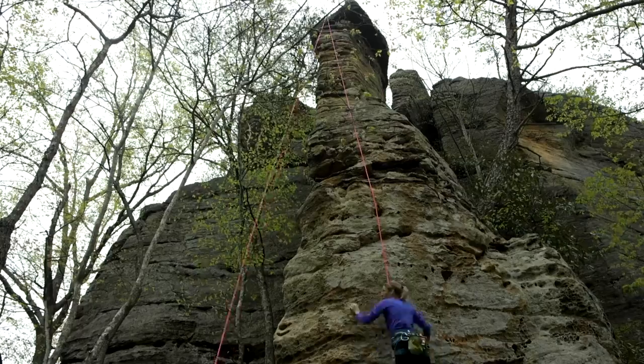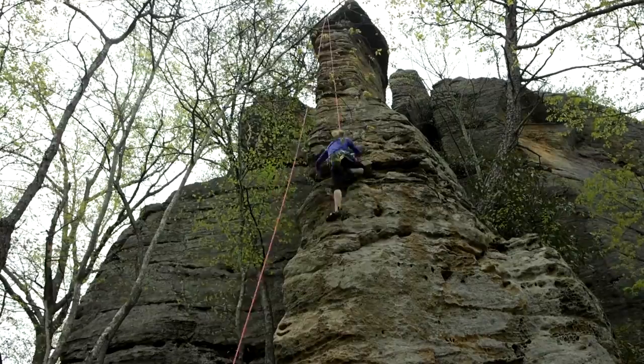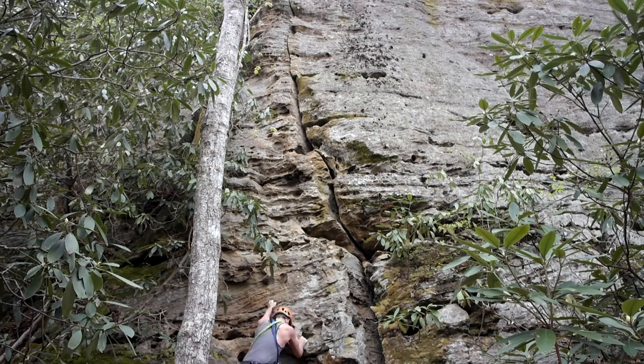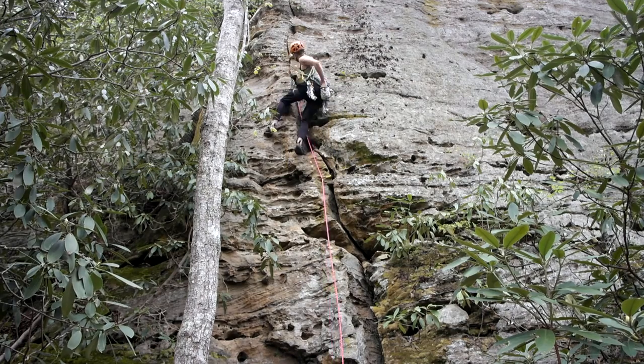Got done with Arrowhead, and as we were wrapping up, a party came over and they racked up to do it, and we were asking about any other sport routes in the area. So it turns out they were gonna hop on it. It's got one bolt, the first thing right off the ground, and then there's like 50 feet of placing gear. So we set an anchor for them, had Sarah pull up the rope, and they're on that right now, and we made our way to Razorback.